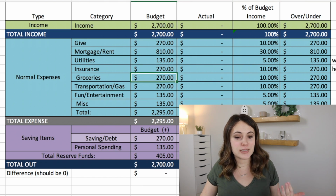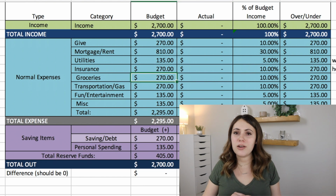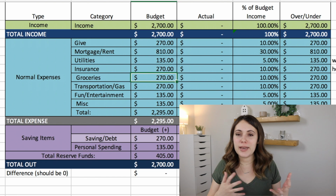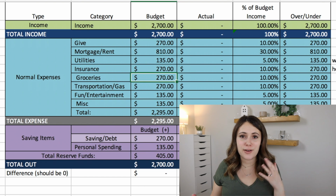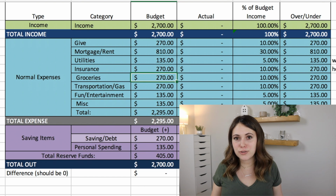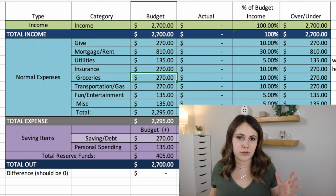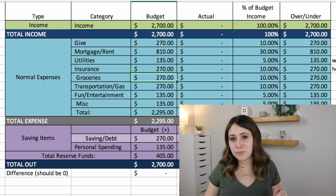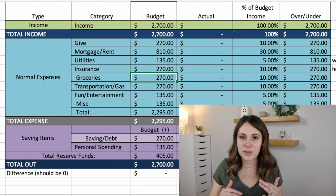The next thing that we have is groceries, and this is $270 as well, which is also 10%. And honestly, this is super doable depending on your family size. For my husband and I, we're a family of 2, and we spend around $250 to $300 a month on groceries, and we're able to manage that just fine. We also cook almost every single meal at home. We go out to eat maybe like 2 or 3 times a month. So $270 should be super doable for even 2 people. And if you're one person on $40,000, then you could really try and reduce this grocery budget so that you could put more money in other places of your budget.